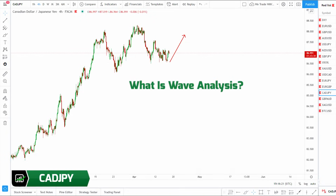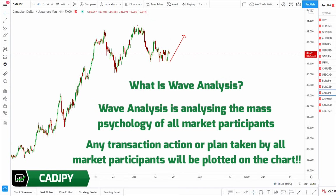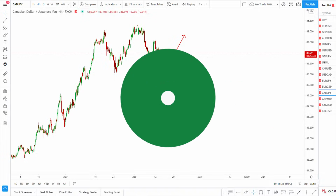So what is wave analysis? Wave analysis is analyzing the mass psychology of all market participants. What does this mean? Any transaction, action, or plan taken by all market participants will be plotted on the chart, and this is what creates waves and structures. Who are market participants? Big banks, big investors, big players, investment banks, retail traders, and a lot more.